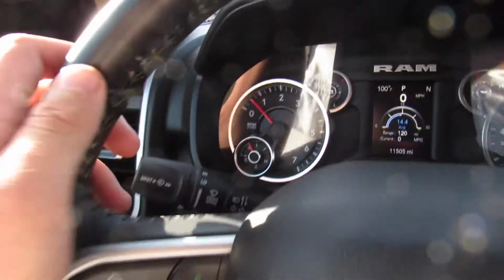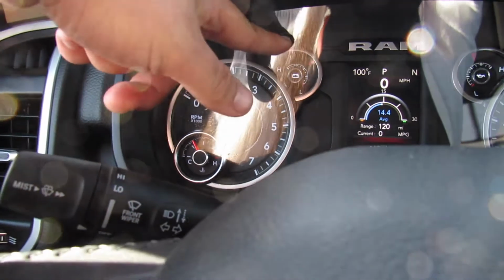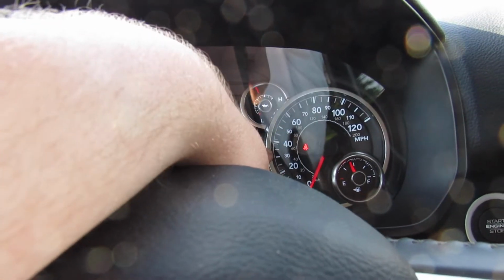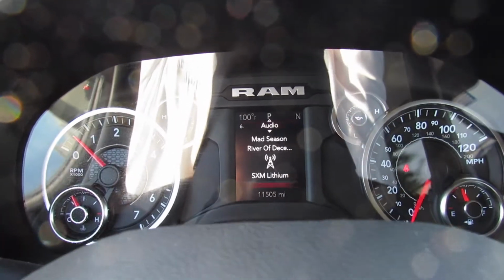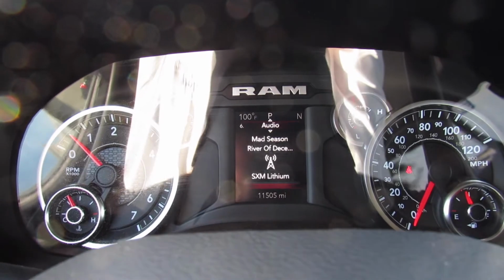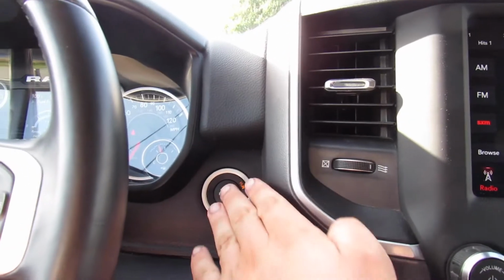Wiper controls, obviously, and then you can see your gauges. Your engine temperature, tachometer, battery voltmeter, oil pressure, and then your speedometer and fuel gauge. And like I said, on this display, you can bring up all kinds of different settings, your audio system, things like that. Your engine start stop right there.